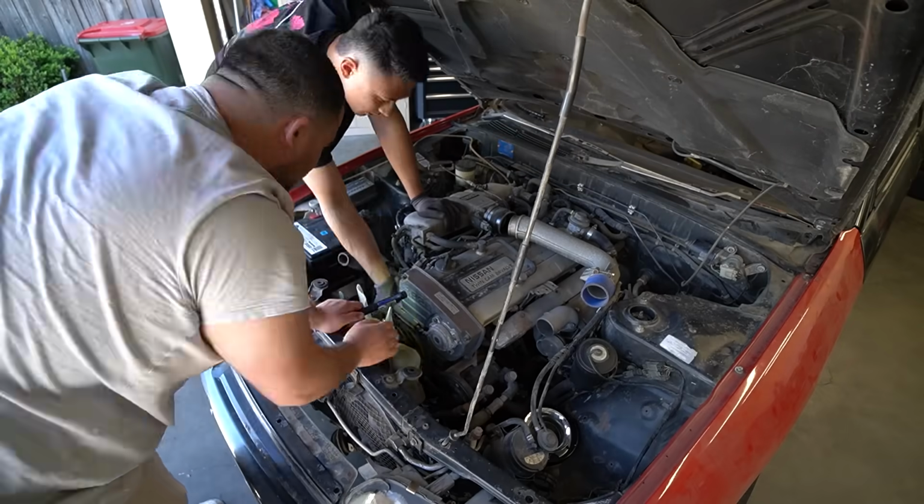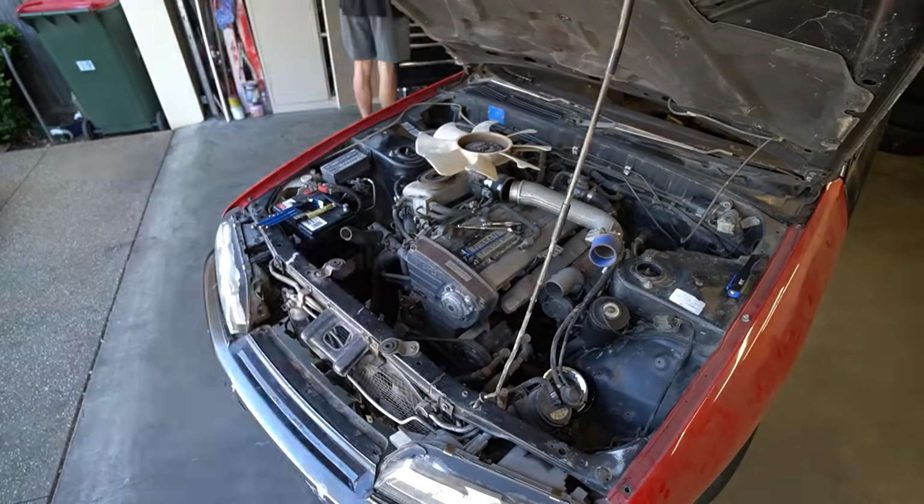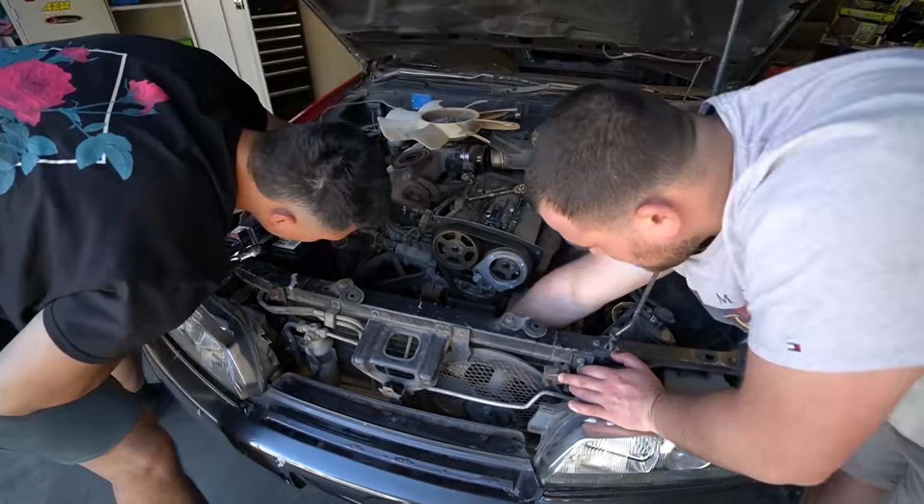Let's unbox this. In order to replace the water pump, we needed to remove the entire front of the engine, which includes the timing case, harmonic balancer, and all the belts including the timing belt.